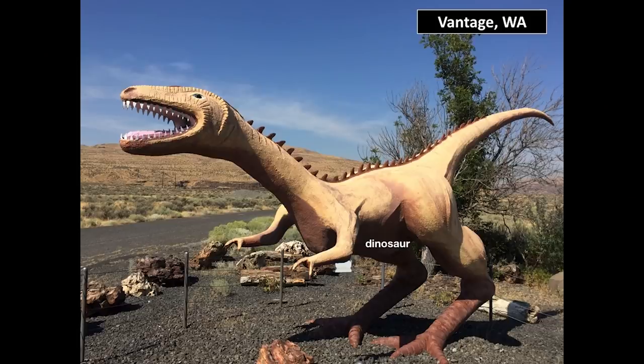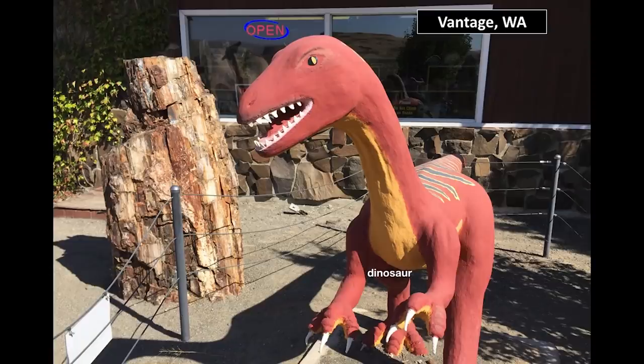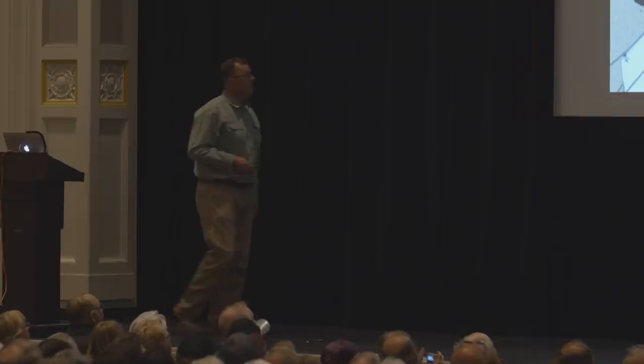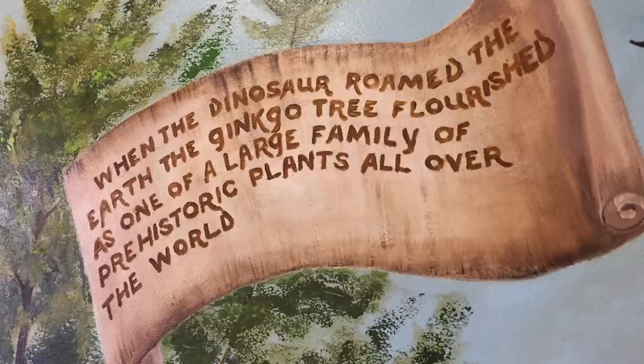That's an advantage. That's confusing. Oh, I guess if we're outside of the state park and we have our own little gem shop, we can do what we want. So we'll put a dinosaur that has nothing to do with ginkgo petrified wood next to ginkgo petrified wood. And inside of the gem shop, "When the dinosaurs roamed the earth, the ginkgo tree flourished as a large family of prehistoric plants all over the world." There it is. It's written.